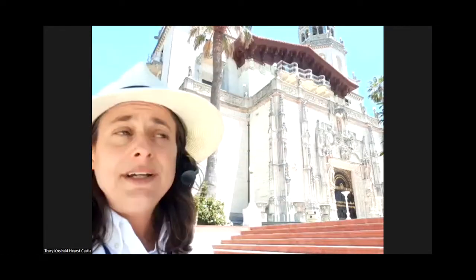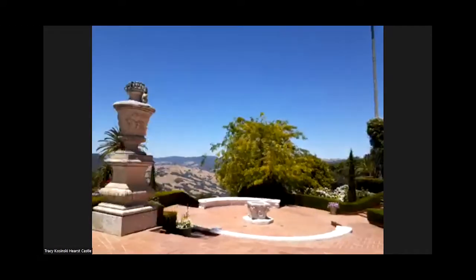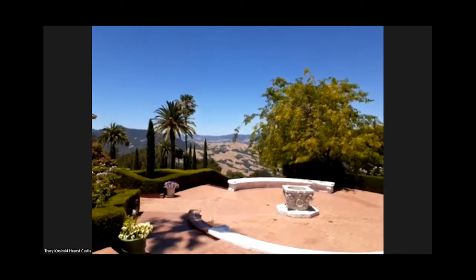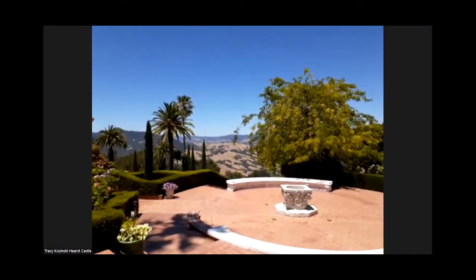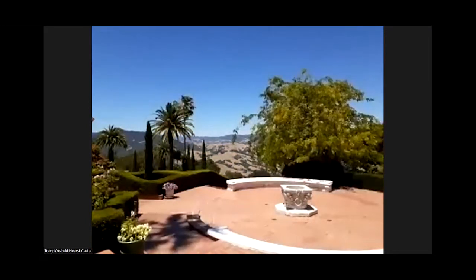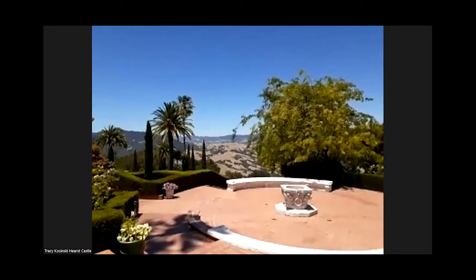And it's really hard to believe that before 1920, all of this wasn't here, and it looked a little bit more like the landscape we see out before us. So we can see into North San Luis Obispo County. We can see the Santa Lucia Mountains. We have our golden rolling hills dotted with oak trees and stone, right?